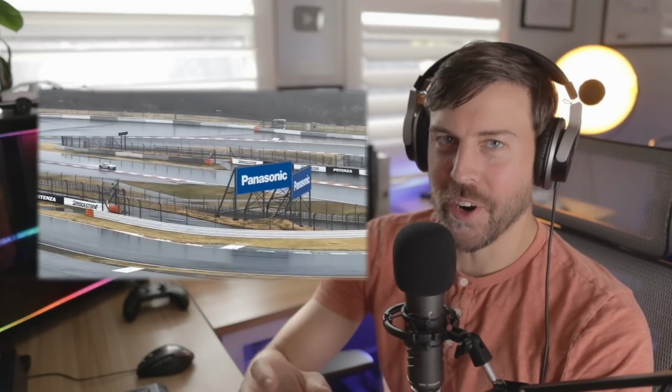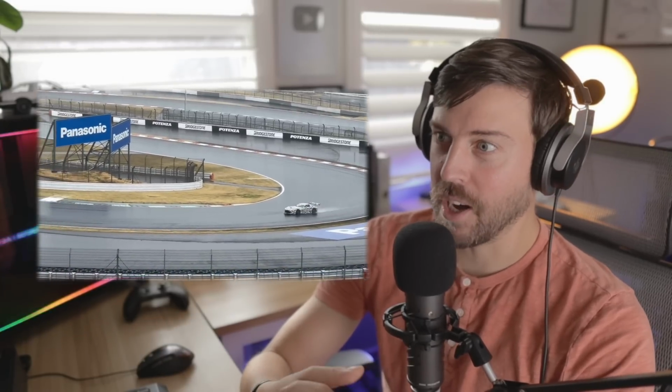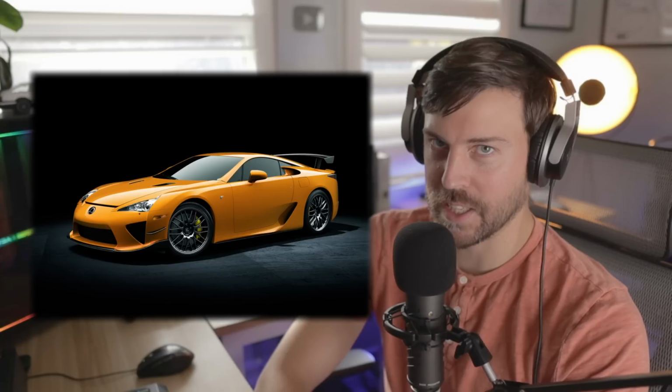Last week, we heard and saw the Lexus LFA successor. We expect it to be called the LFR, and it should be coming fairly soon. We have new information coming out of Japan about this high-performance beast to follow in the footsteps of the original LFA. Let's get into it.